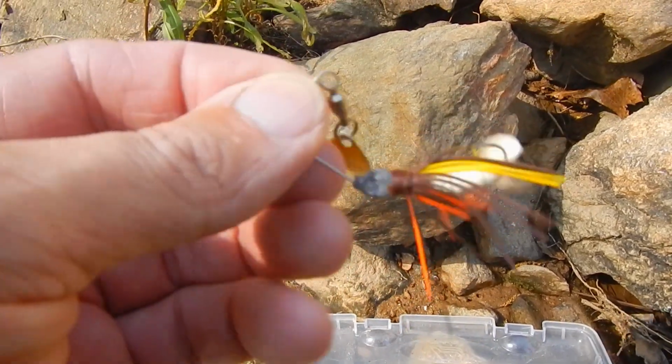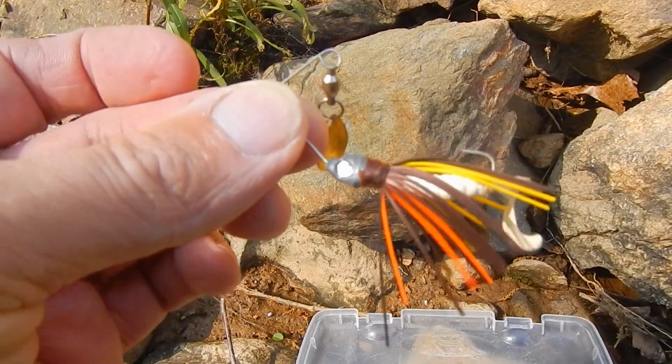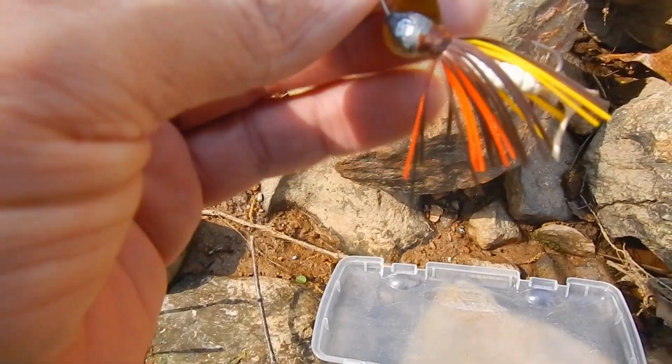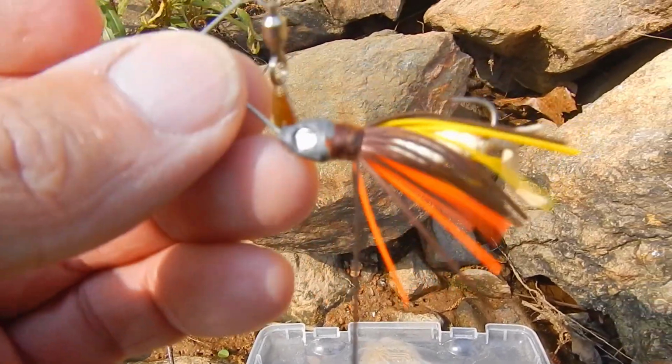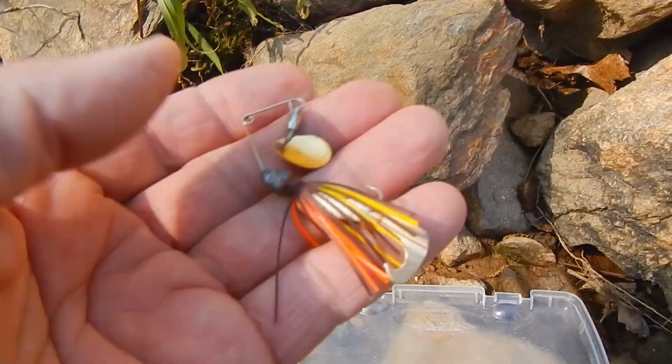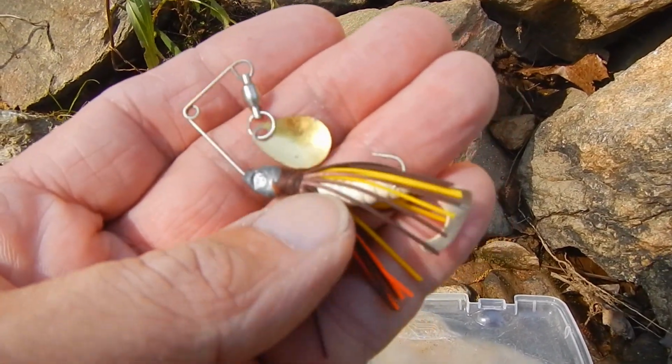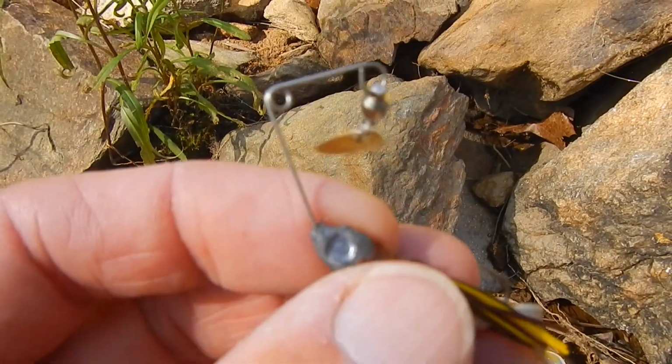What you have to do is try to make something that's going to match what it's used to seeing, or something that's visible. So I'm going to start throwing this little guy, which is something that I've had great success with for redeye bass. It's actually made for crappie, and it's not a beetle spin, so it's a small spinnerbait.